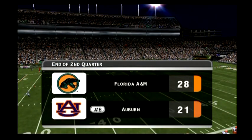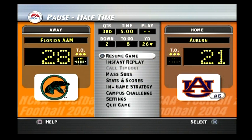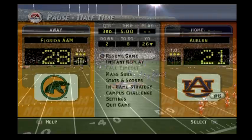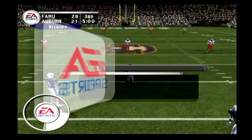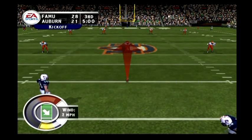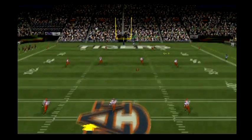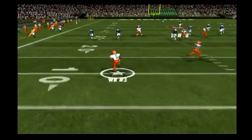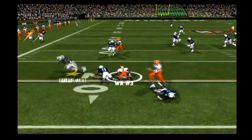And that'll do it for the first half of play. Our halftime score, Florida A&M 28, Auburn 21. We're ready to start the second half as the teams are lined up for the kickoff. Not a real deep kick, should be returned. Number 3 fields it at the 9.